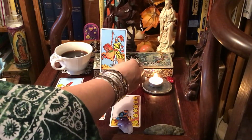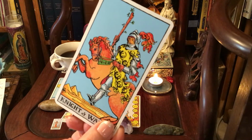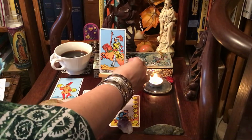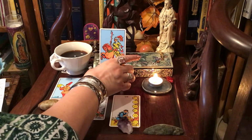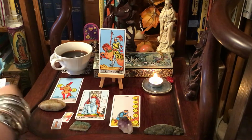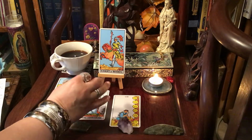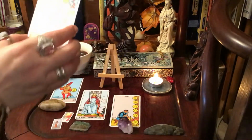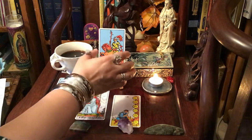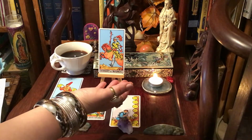Knight of Wands. Oh, let me show you up close. One of the things I like about this card is that the knight looks very feminine when you look up close, and I enjoy that. The Knight of Wands. It's time to talk about the Knight of Wands. I want you to note these pyramids in the background. See that? The pyramids stand for wisdom, science, mystery, and proximity to the gods.